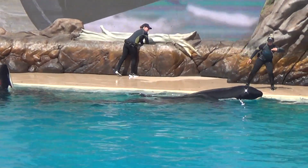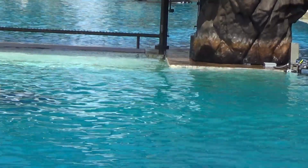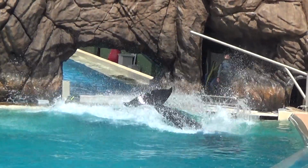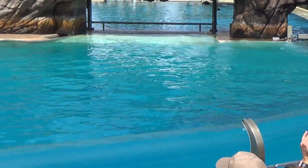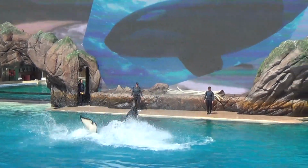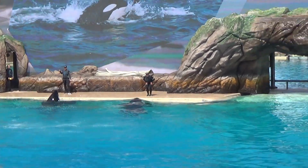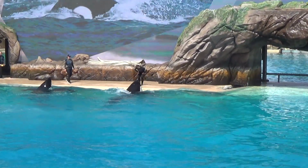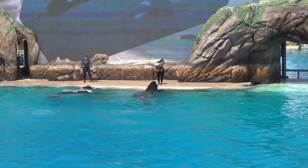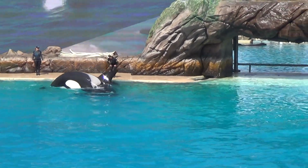Good afternoon, and welcome to SeaWorld's Orca Encounter. My name is Chris, and I'm honored to introduce you to this intriguing and majestic animal. Seeing a killer whale up close and learning about them and their natural behaviors, we hope this orca encounter will help give you a greater understanding of this magnificent creature and all that it represents.